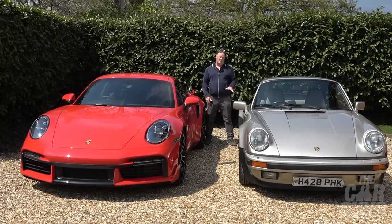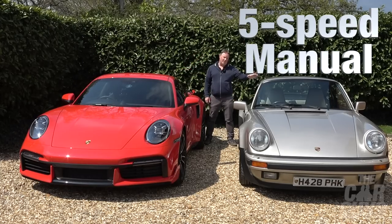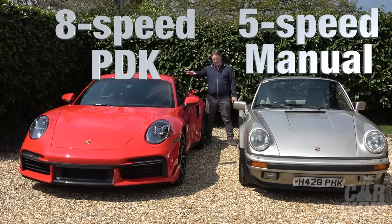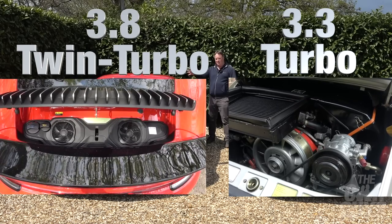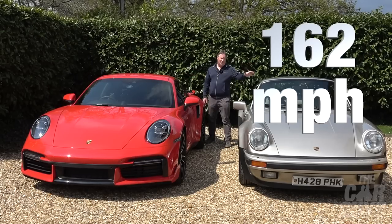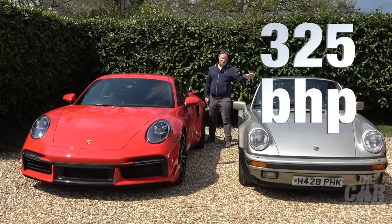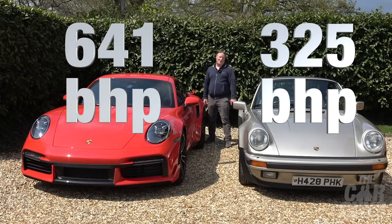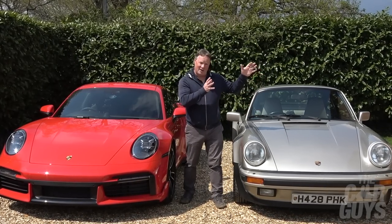So here's a few stats for you. 1989, 2021. 5-speed manual gearbox, although the majority were of course 4-speed, versus 8-speed PDK only. 3.3-litre single turbo, 3.8-litre twin turbo. 4.9 seconds 0-60, 2.7. 162 miles an hour, 205. And 325 brake horsepower versus 641, nearly double.